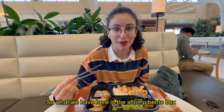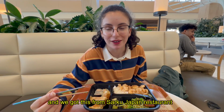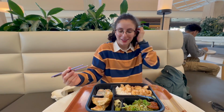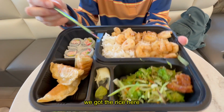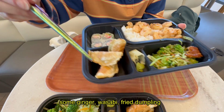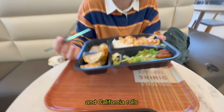Here is the shrimp bento box, and we got this from Sarku Japan restaurant in the mall. So this is the shrimp. We got the rice here. This is the vegetables, some ginger, wasabi, fried dumpling, and California rolls.